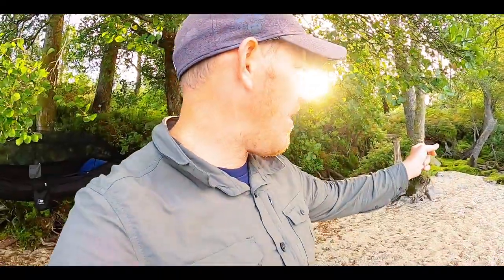Anything this island doesn't have is a lot of firewood. Well, the island does, but this beach doesn't. So I know there's a dead tree over here which I'm going to saw up, but when that's run out, that's pretty much all I've got. So I think I'm going to go for a smaller fire tonight. And yeah, let's go saw some wood and get some food on.